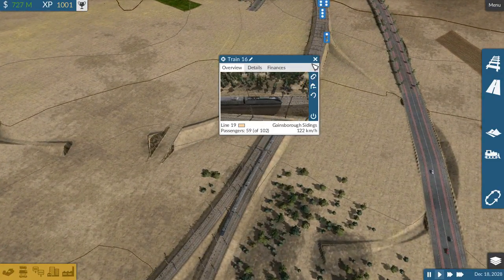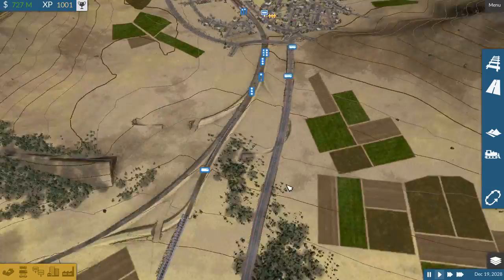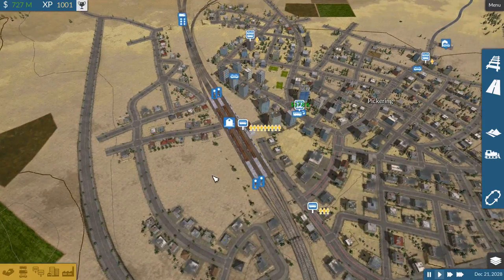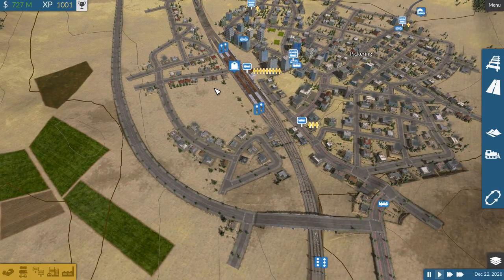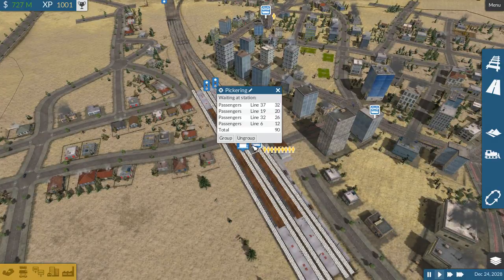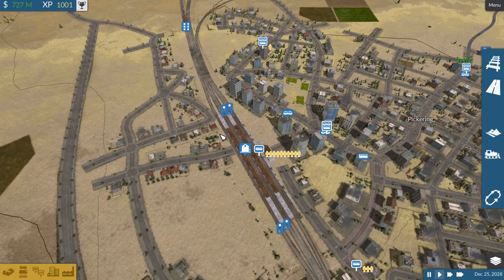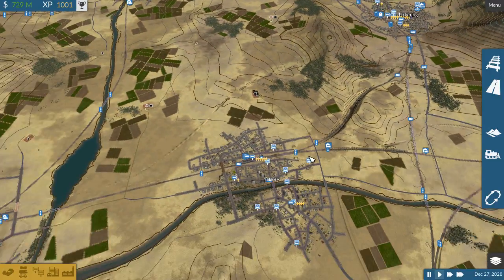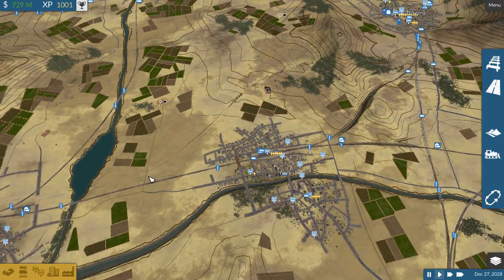And so we have quite some stuff going on around here, especially Pickering. Pickering has become our center of power almost. I think this is the only 5-track station we have. It may be the only 5-track station I've ever made that uses all 5 tracks. So, yeah, that's actually pretty damn great, if I do say so myself.